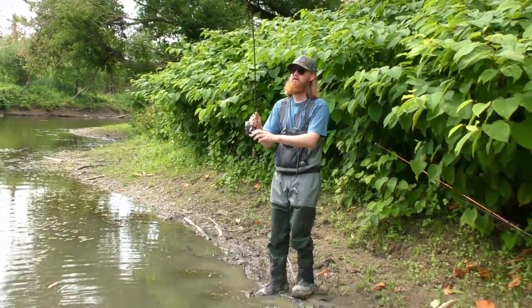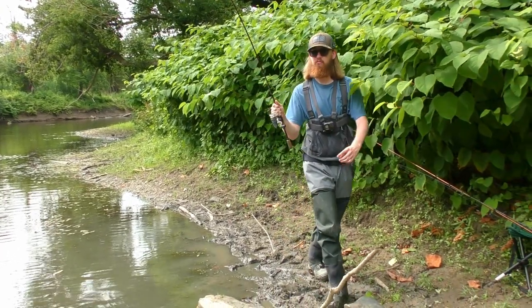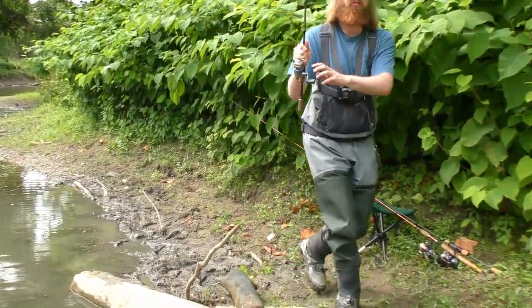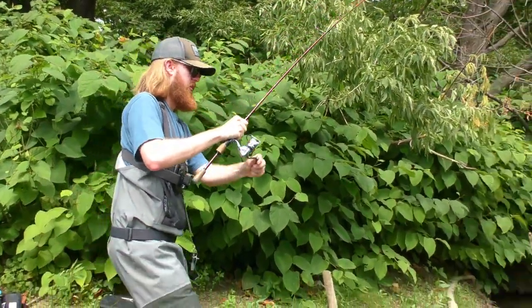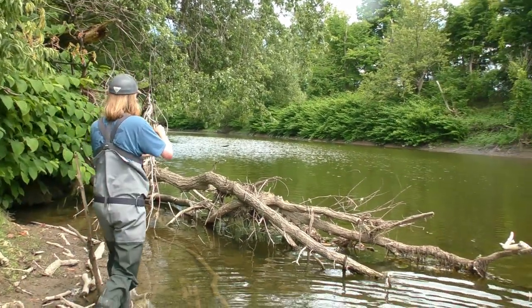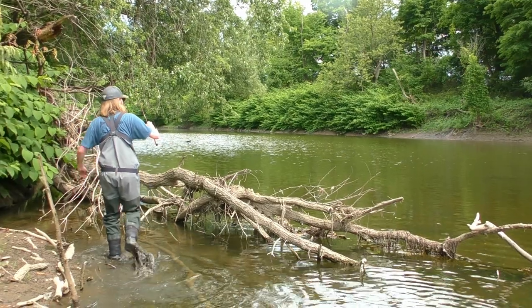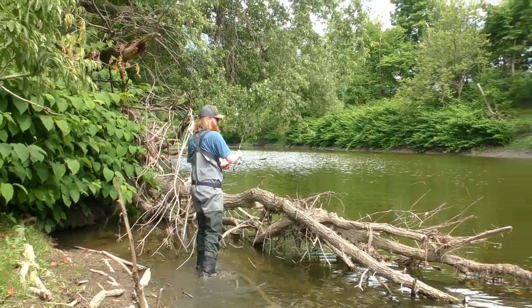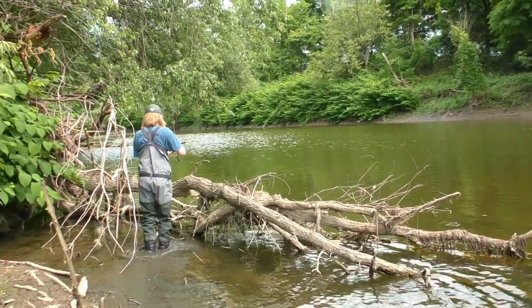Oh yeah. He is not wanting to come downstream. We're gonna have to chase him upstream because that's the way he's pulling me right now. I'm fine with upstream, just anywhere but in front of us. Bring the net.